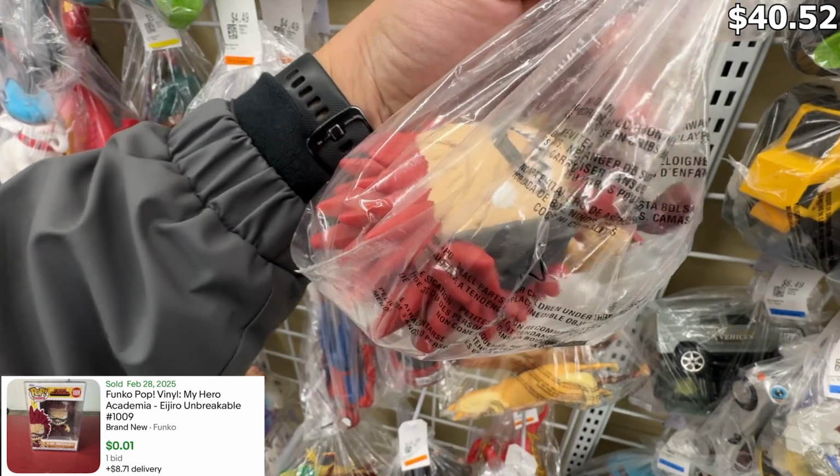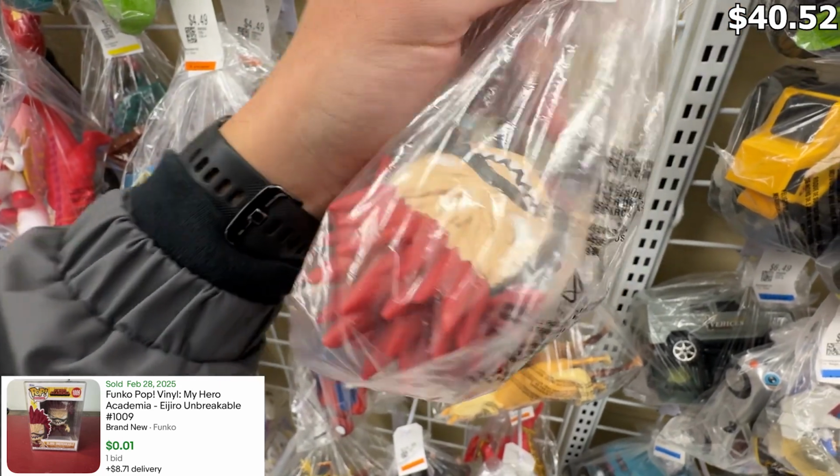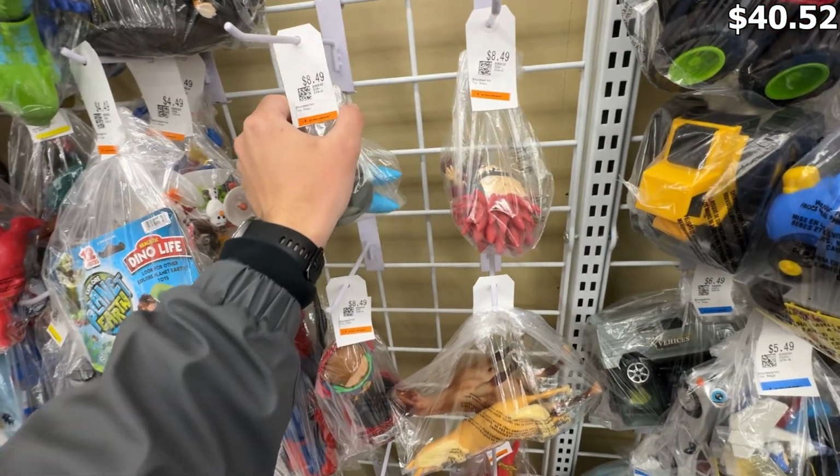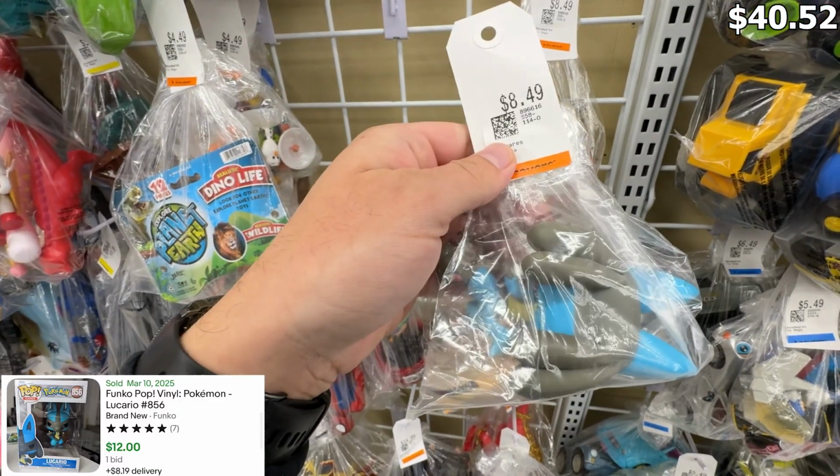They have this My Hero Academia figure that they are for some reason asking like around $8 for. The prices sometimes are a little bit strange, especially on the out-of-box stuff, and we'll take a look at something else here in a second.